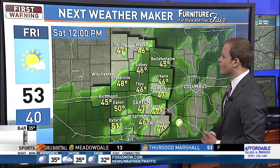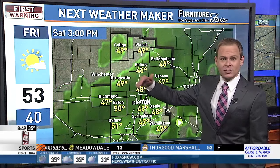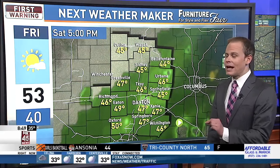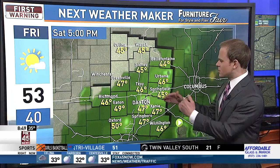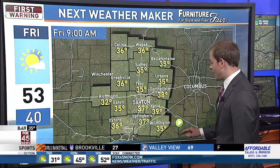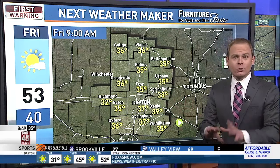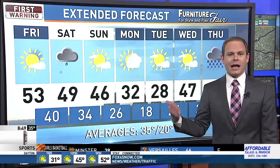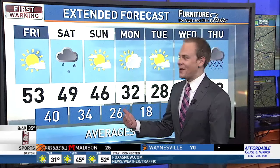Here's noon tomorrow, and then we'll see from northwest to southeast, this system begin to move out during the afternoon. 5 o'clock, still likely some rain showers, especially Dayton on south. We'll clear all of that out going into your Saturday evening. And then Saturday evening and Saturday night look fine. Really, the rest of the weekend is okay, but we have to make our way out of the first half of Saturday first.